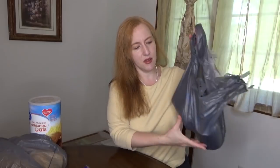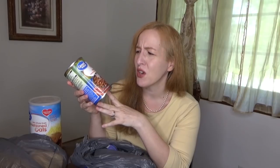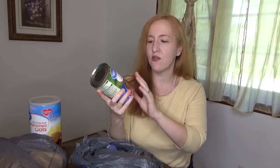Next, we have some Great Value baked beans. My husband really likes canned baked beans, and I find the Great Value, which I think is Walmart's house brand, has a really good price. This is a 28 ounce can, and I think it's around $1.99, where the brand name of beans in this type of can, this size, I think is $2.99 or more. So if you like baked beans, I'd say Great Value is really good.